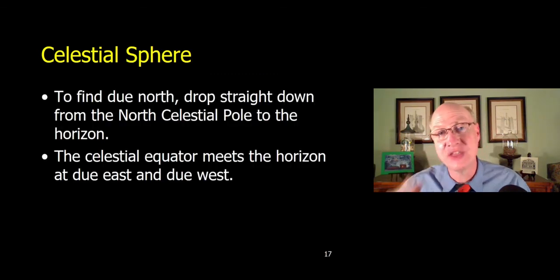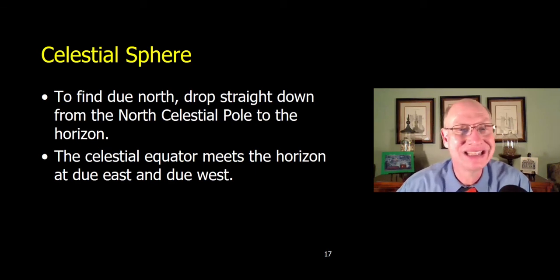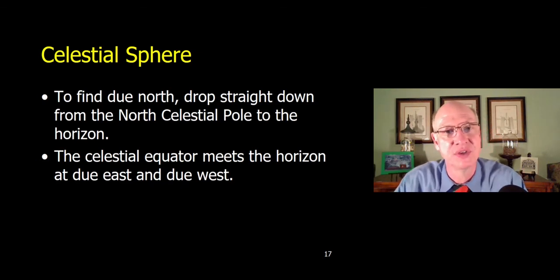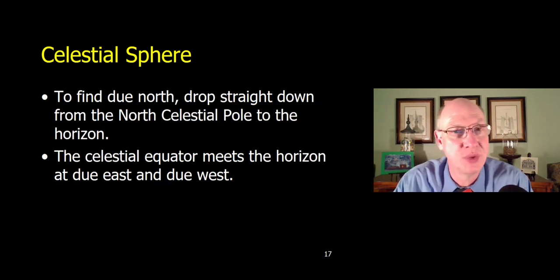Just like we can extend the poles out into space, we can extend the Earth's equator out into space, and we get the celestial equator. The celestial equator is a ring running through the sky that is simply the projection of the Earth's equator out into space. And the celestial equator hits the horizon due east and due west. But we'll see more of this in the next lecture coming up.